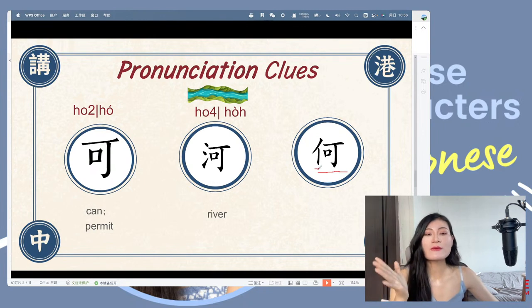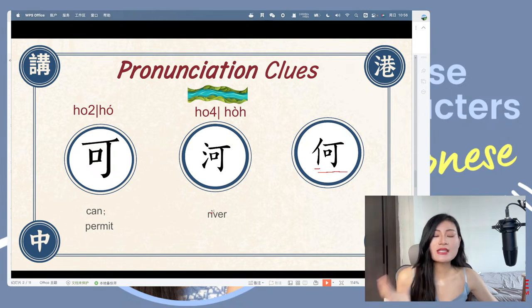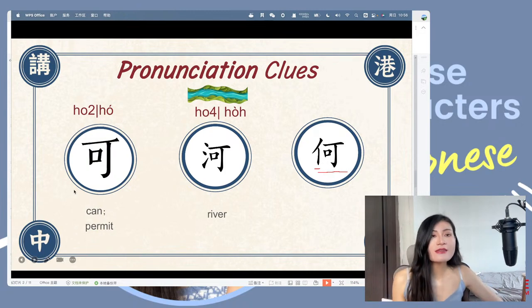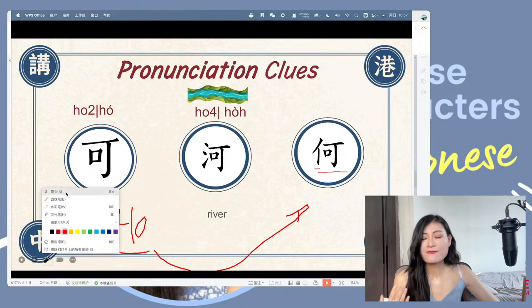So here, if we change this radical into this Yan radical, what character is this? Have you seen this character before? I'll give you a hint. Maybe it's not so familiar to you, but if you have Chinese friends, you must know that it is a family name. If their family name is this one, Ho, actually it's this character, Ho. So Ho is a family name.